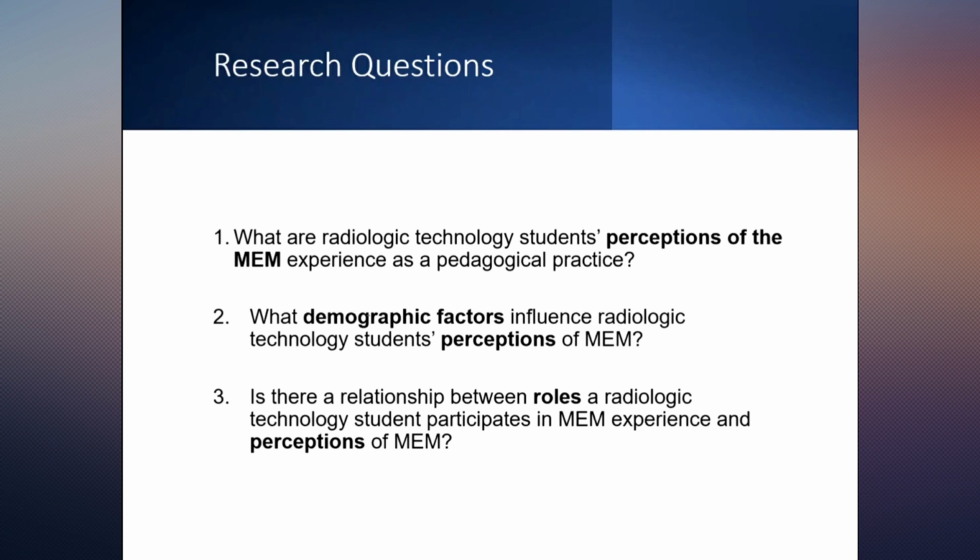So my full study focused on 6 specific research questions related to students' perceptions and comfort levels with medical educational modeling. For this presentation, I will be focusing on the following questions. What are radiologic technology students' perceptions of the medical educational modeling experience as a pedagogical practice? What demographic factors influence radiologic technology students' perceptions of medical educational modeling? And is there a relationship between roles radiologic technology students participate in during the medical educational modeling experience and the perceptions of medical educational modeling?